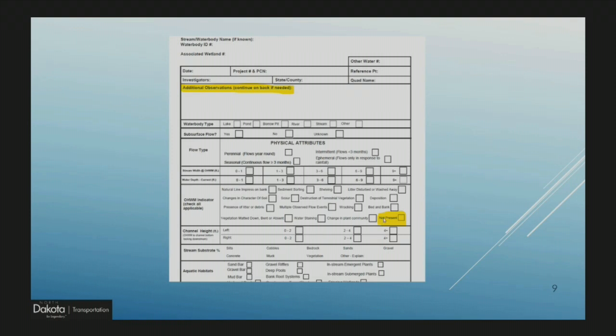The only real change is we added a not present box and more space for you to describe what you're seeing in the field. If you do have indicators here, again, it's probably traditional other water, but if you don't find anything, it's dominated by smooth brome, snowberry, maybe, I'd like to see the veg up here and then a not present checked.